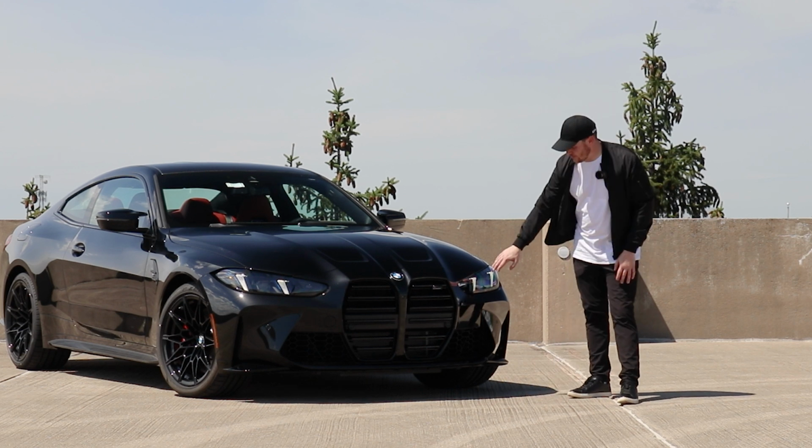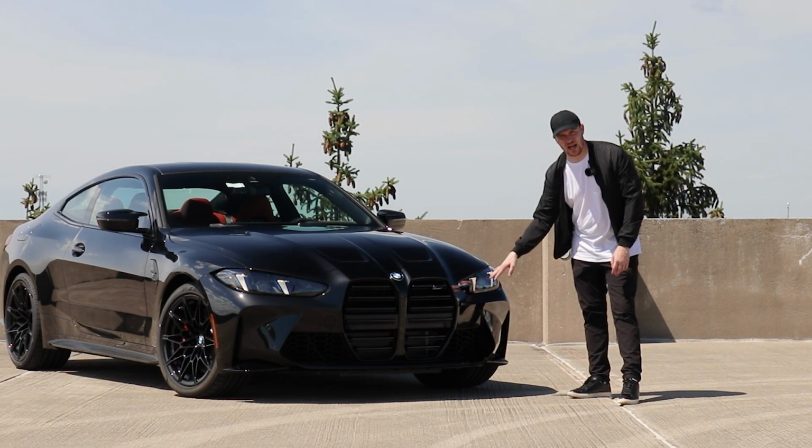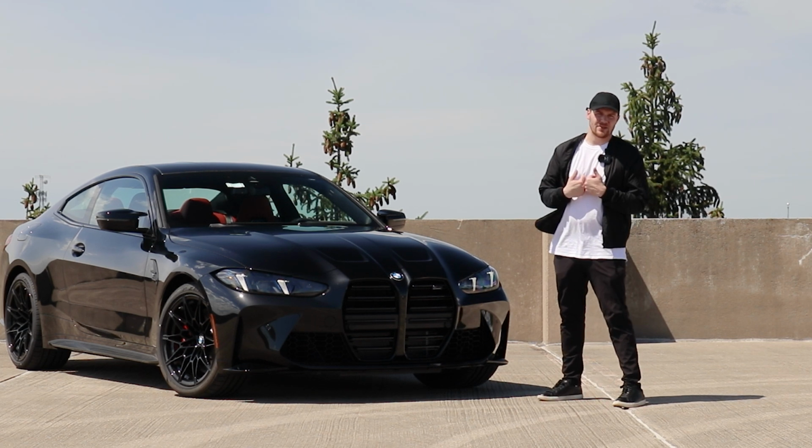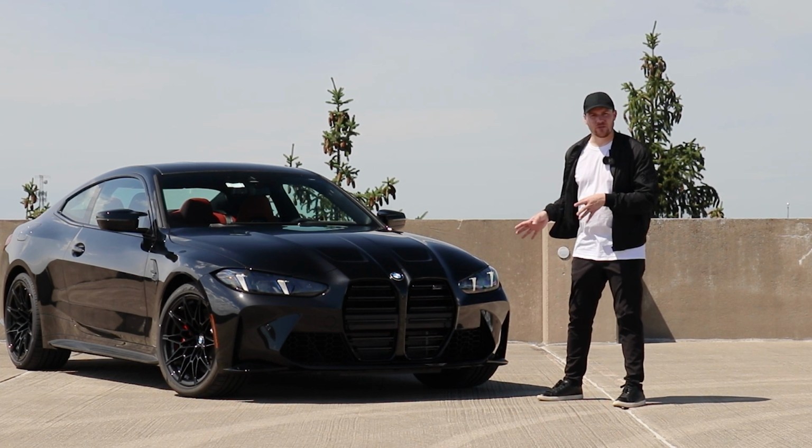So you got these new daytime running lights. They're kind of more angular kind of lines. Gone are the days of the BMW halo lights. I'm kind of sad about that, not going to lie. But I still think they look really, really good.